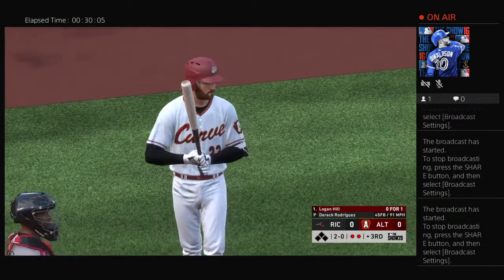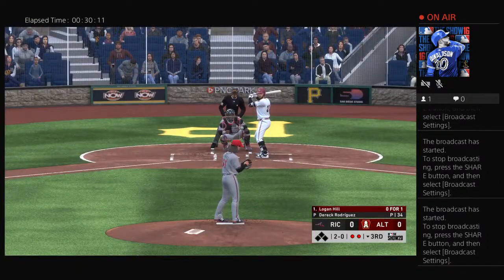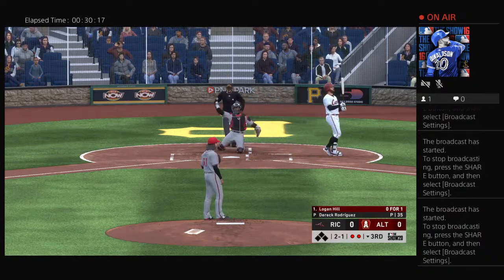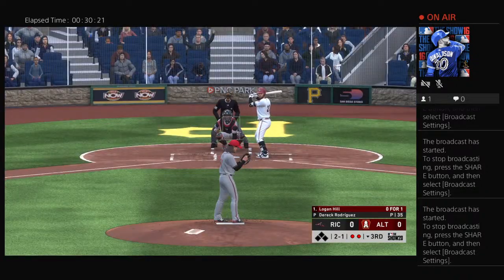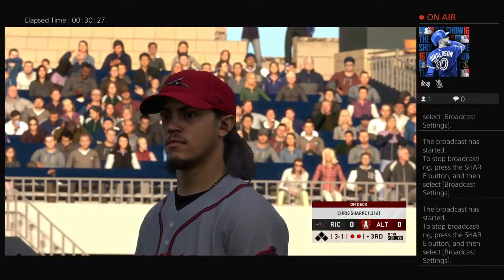Hey, you want to talk about being in a zone? This guy's been raking lately, and it all starts with his pitch selection. Two great takes, and he's almost daring the pitcher to just go ahead and challenge him. Two balls and a strike. Just off the inside part of the plate. It's 3-1.